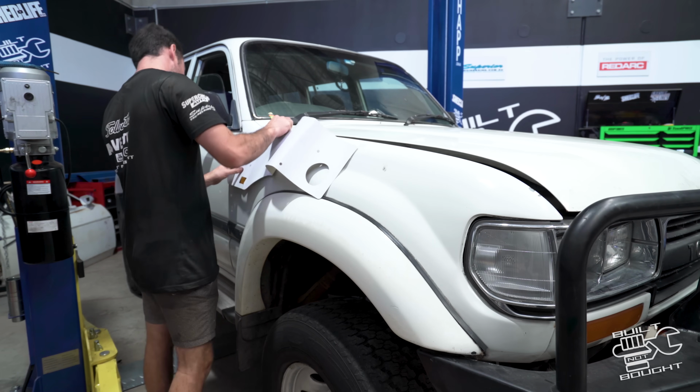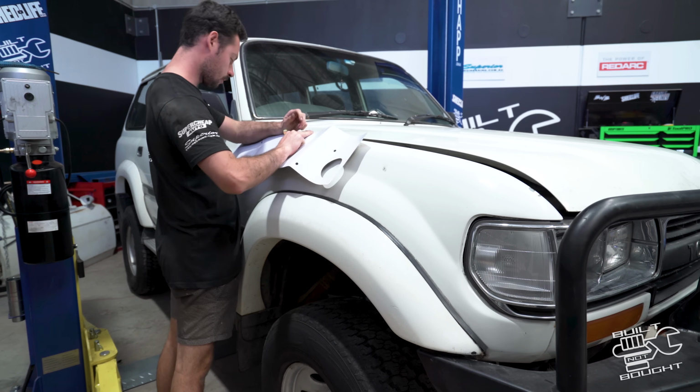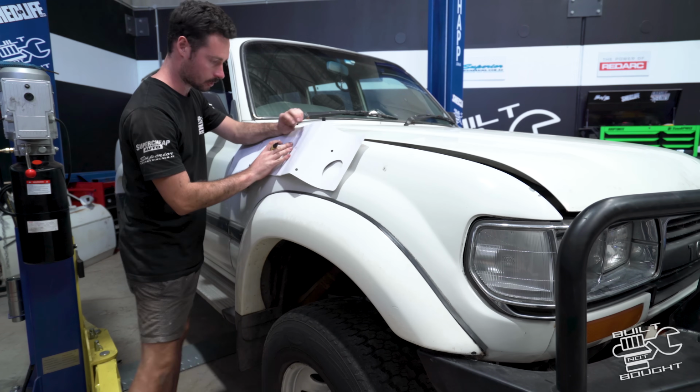Okay, so it comes with this little template, and you pretty much just mark it up. I love it when these snorkels come with templates. Sometimes the stainless ones, they don't really make them, but with these, super easy.